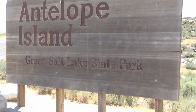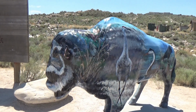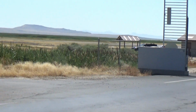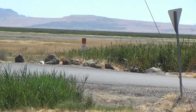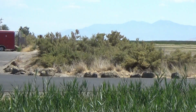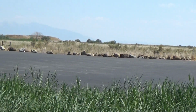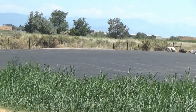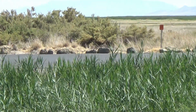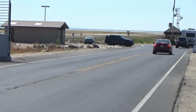There are a lot of bison on the island, although I don't think they're quite this colorful. By the way, the admission fee to the park is $15 for vehicles, but only $3 for motorcycles or bicycles. So they have this parking lot right outside of the gate, so you can park there, and if you're into bicycling, then you can just bicycle in if you want to do that.